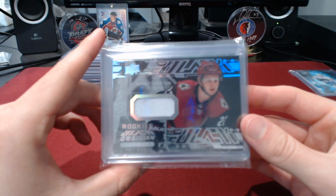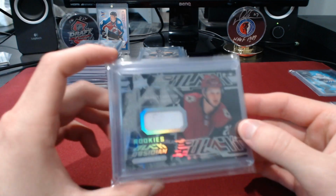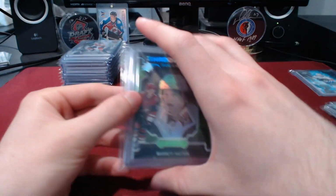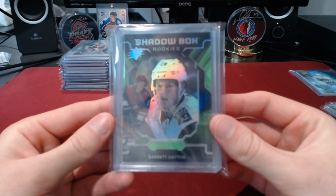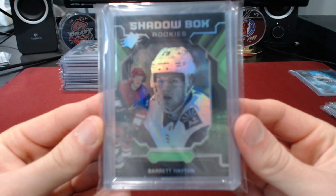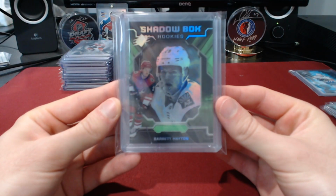Then we have a rookie Obsidian Black materials of Barrett Hayton. Not that valuable. Neither of those cards are that valuable at all. They're probably $5-6 cards at most. Then we have a shadow box of Barrett Hayton. These cards are absolutely beautiful, if I could even get this to focus.